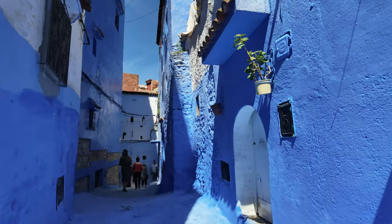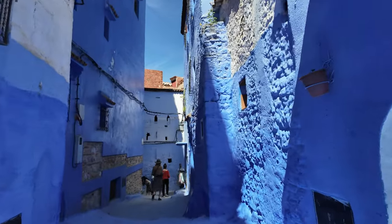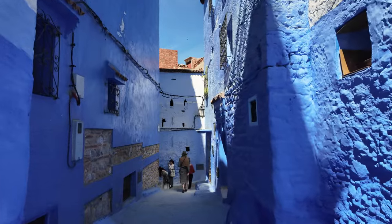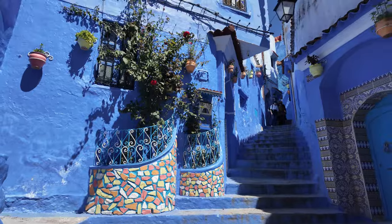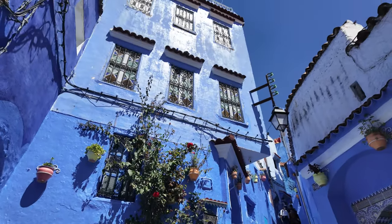And the other reason was the Jews populated Chefchaouen quite a lot after World War II, so the blue was part of their flag. But these days, it's a tourism thing. They've painted all the houses blue to keep the tourists coming. It's a very calming colour. Wouldn't mind painting my house. Yeah, it's a beautiful colour. It's lovely.